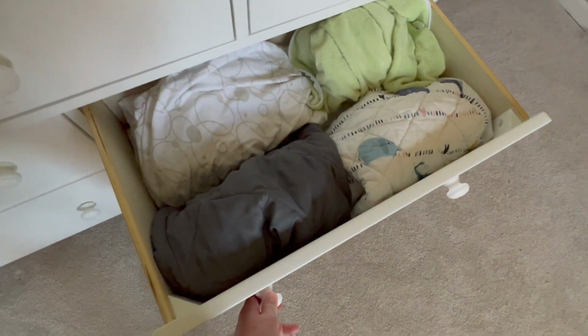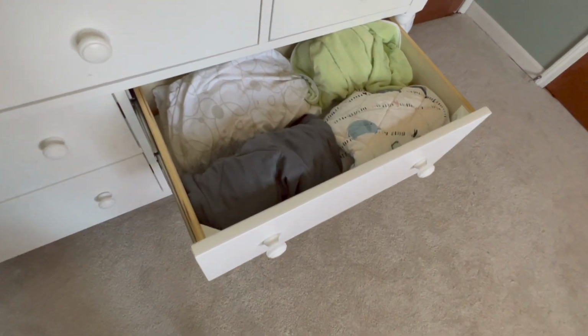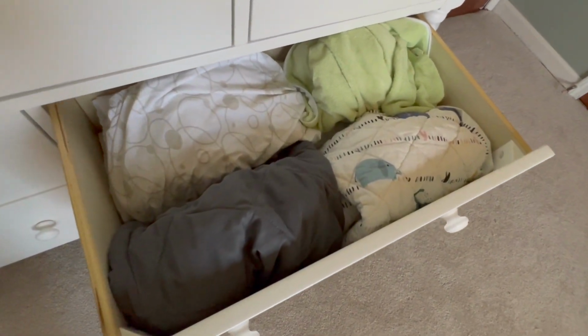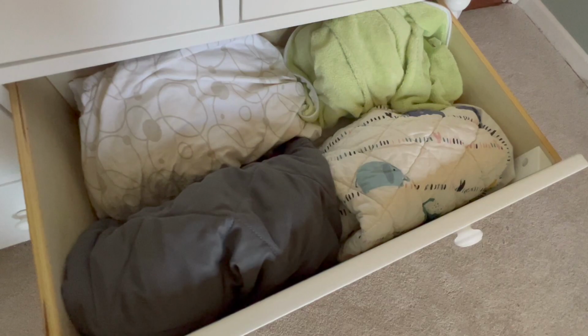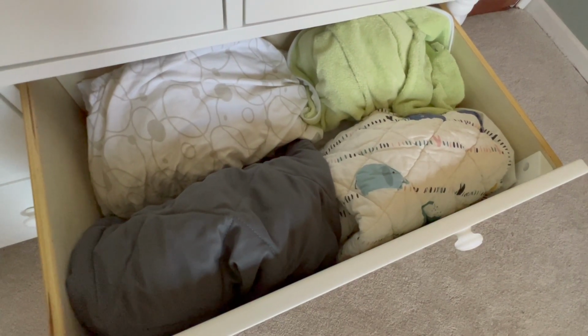The next drawer is all of the extra changing pad covers, extra crib and bassinet sheets. I have my extra breastfeeding pillow cover in here. So all extras that I can easily change out when they get dirty.